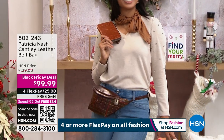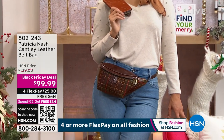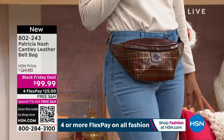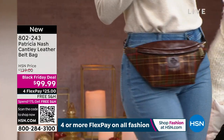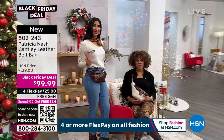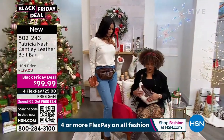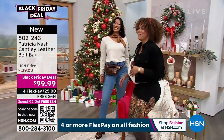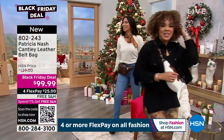All right, belt bag. 50 left in the autumn plaid. I love that autumn plaid. I do too. But if you want that faux Sherpa, how many do I have left in the faux Sherpa? Oh, less than 4 dozen. All right, so there you go. So, isn't that cute? It is really cute. All right.